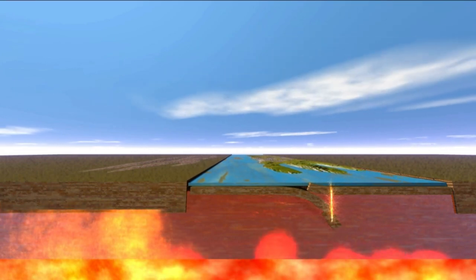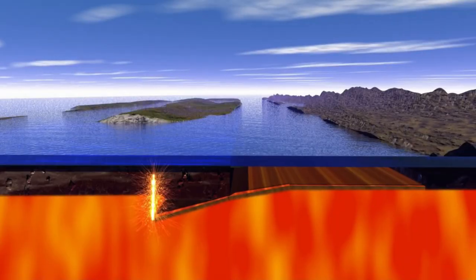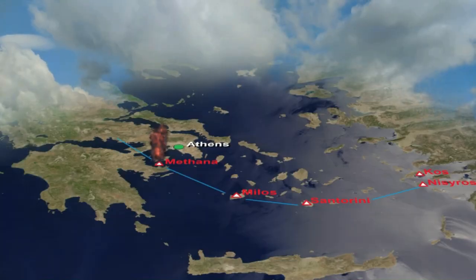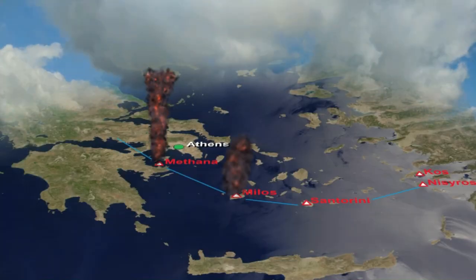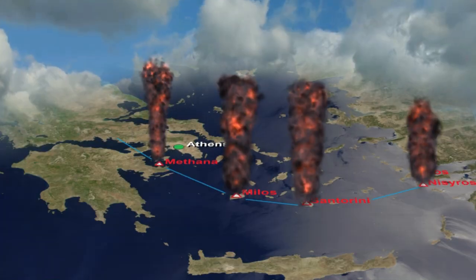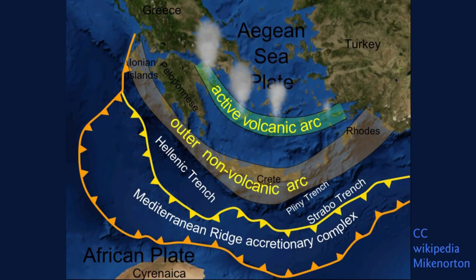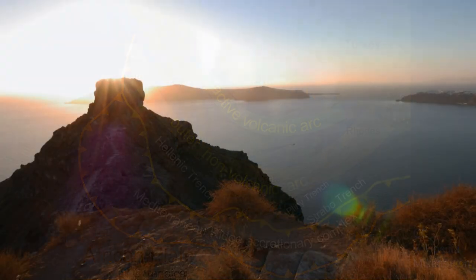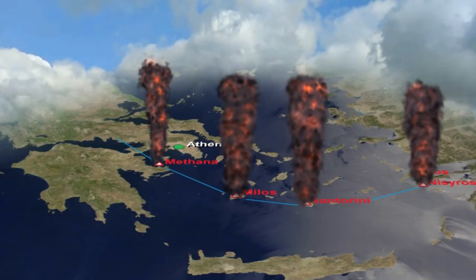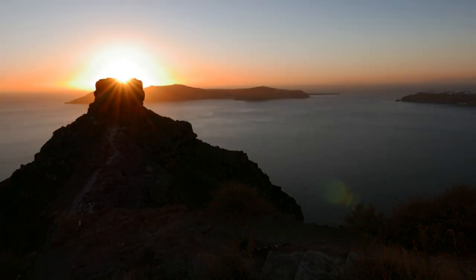The sinking plate melts at depth, i.e. in the upper mantle, and causes magma flows to rise 200 kilometers further north. There, in the area of the Cycladic arc, this leads to volcanism and earthquakes. In addition to Milos, the Greek islands of Santorini and Nisyros, as well as the Methana Peninsula, are located on this arc. These areas are therefore strongly influenced by volcanism and cryptovolcanism.